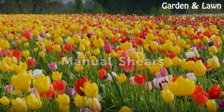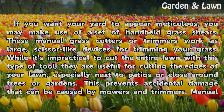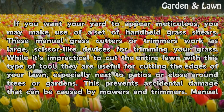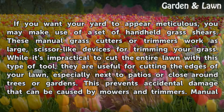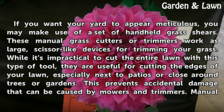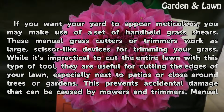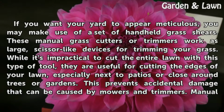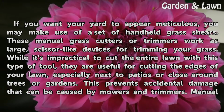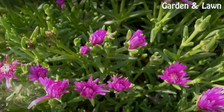Manual shears. If you want your yard to appear meticulous, you may make use of a set of handheld grass shears. These manual grass cutters or trimmers work as large, scissor-like devices for trimming your grass. While it's impractical to cut the entire lawn with this type of tool, they are useful for cutting the edges of your lawn, especially next to patios or close around trees or gardens. This prevents accidental damage that can be caused by mowers and trimmers.